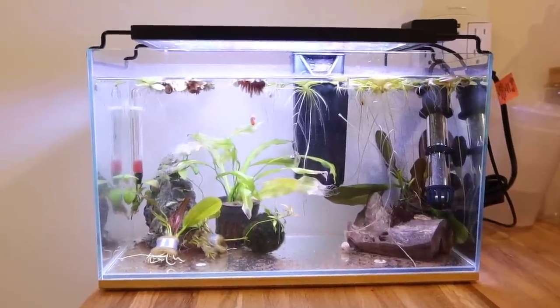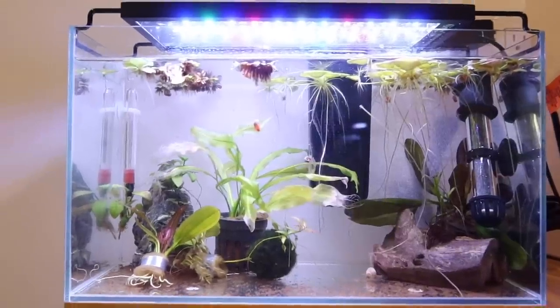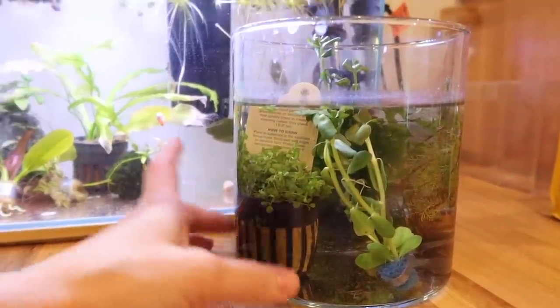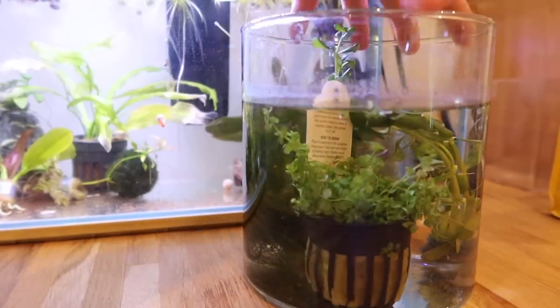I think this is a 3-gallon tank that I initially got for Phoebe. Once I got it, I realized it was too small for her. I ended up using this tank as a quarantine tank for some plants. I just got these and stuck them in some water a couple days ago because these are going to go into the big tank that I'm planning.